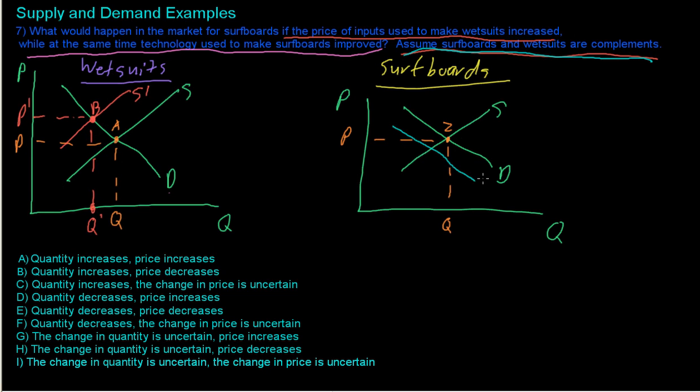So we're going to have demand for surfboards decreasing, and I'll redraw that line a little neater, from D to D1. And then we're also going to have something else going on. At the same time, technology used to make surfboards improves. So supply will go from S in green to S1 over here. So we are going to go from point Z all the way over to point Y. And as I've drawn it, quantity stays exactly the same.